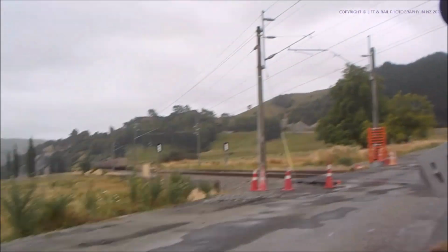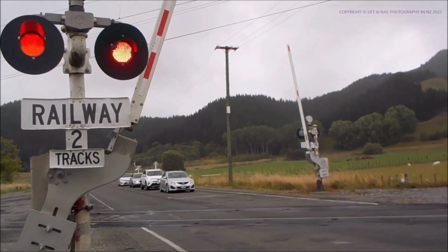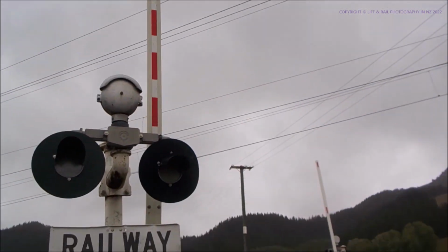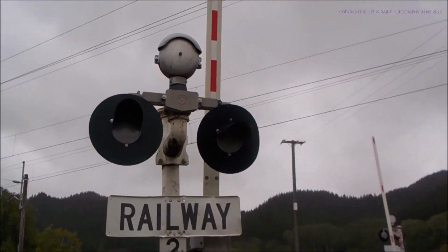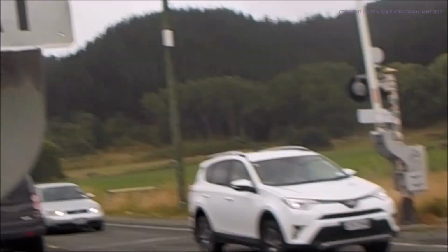Off go the barriers. Right, we've got Montrose and Penrose LED lights, Western Cullen Hayes mechanical bell, and a classic Griswold bell, and Wabco.